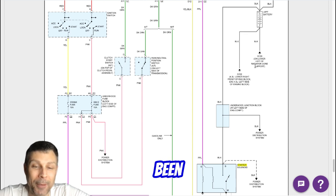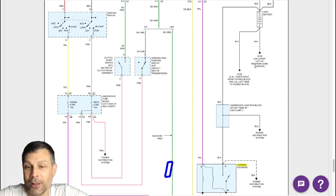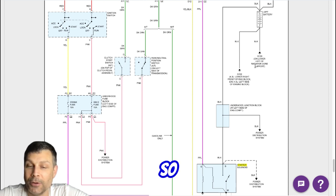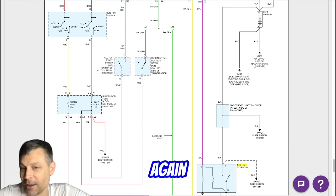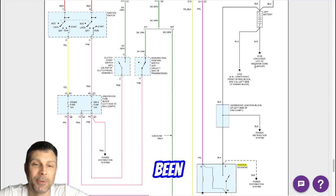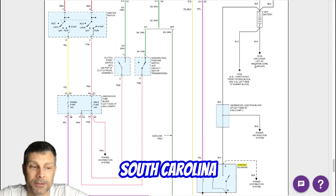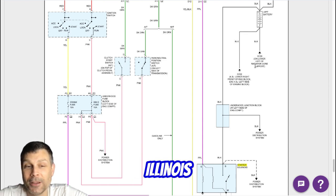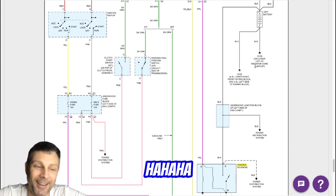Put it this way, I've been doing this for 20 years, and that's all I do is electrical, and I do this every single day. I've been doing this since I was in high school, and it's the same stuff over and over again. So it's nothing special. Any technician that's been around more than a year or so, they should know electrical. South Carolina. Now, I grew up in Wisconsin, but I'm not going to Illinois to fix this for you, my friend.